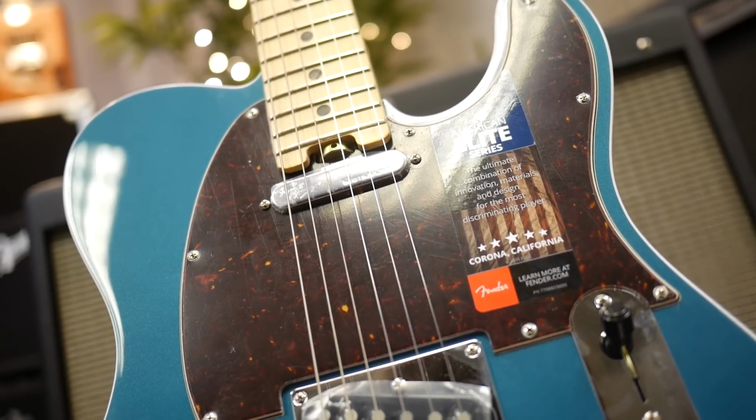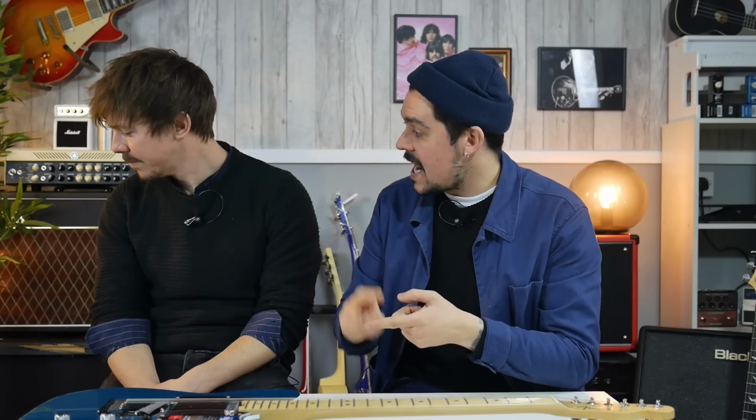With Gibson, we're looking at the Les Paul Classic, which is not yet the standard. The Les Paul Standard doesn't happen for another £500 in pricing. So for Gibson, we haven't hit their standard line yet. We're still sort of on things moving up to it. For Fender, we're over that point. And for PRS, it's kind of a similar thing to Gibson.